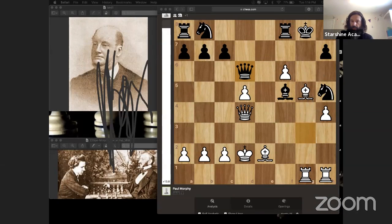All right, so let's not draw on the screen right now. I guess I'll have to just disable annotation. Okay.